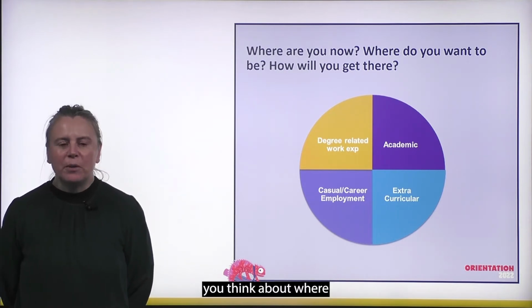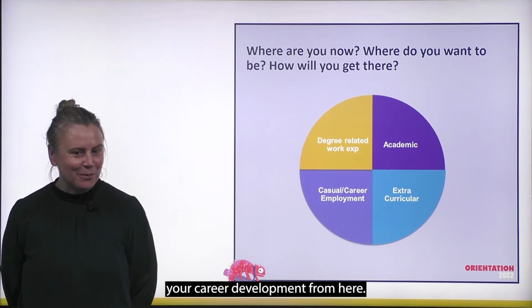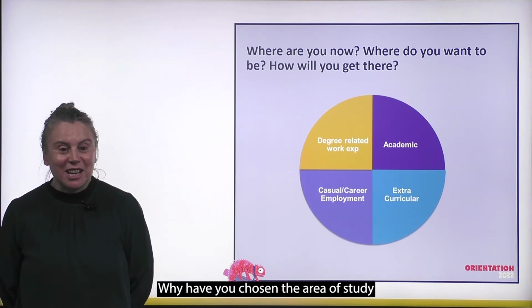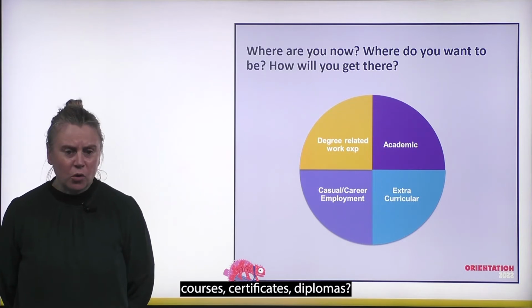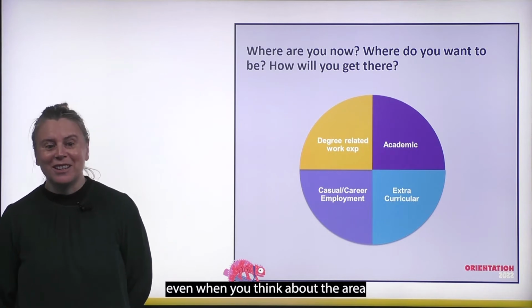This can also help you think about where you might focus your career development from here. So reflect on what's brought you into your studies. Why have you chosen the area of study that you've chosen? What are you looking forward to in studying here at Flinders University? Do you bring any other short courses, certificates, diplomas? Have you done a prior degree even?